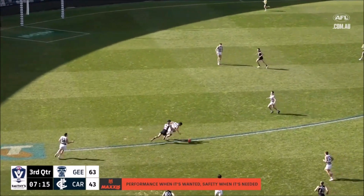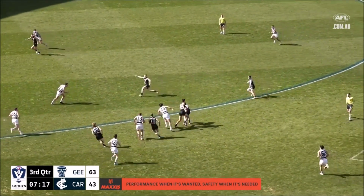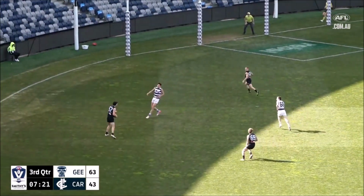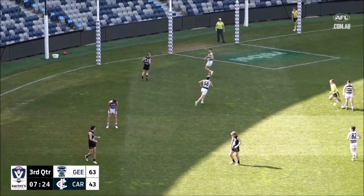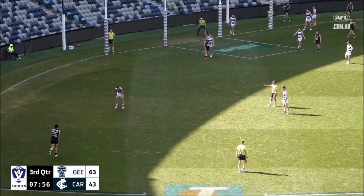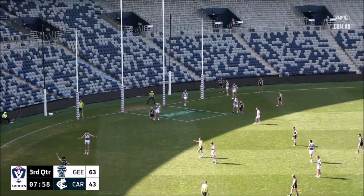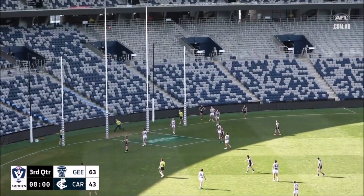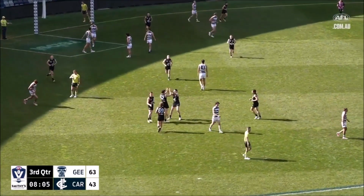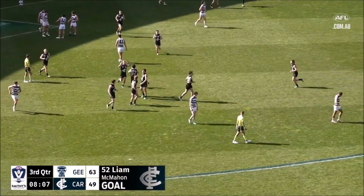Kick by Noziara towards half forward. Caught behind is Gill, comes to Binns, spears it into the pocket. Good lowering of the eyes to McMahon, and he's got 38 for the season. Comes in with intent focus, 38 metres out, and he splits the middle. McMahon's got another. And the Blues stay within touch.